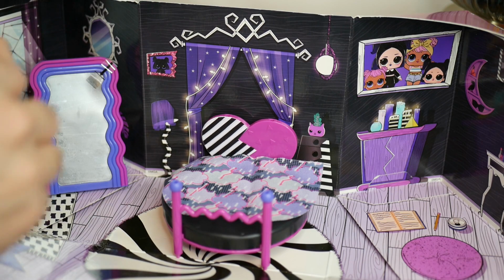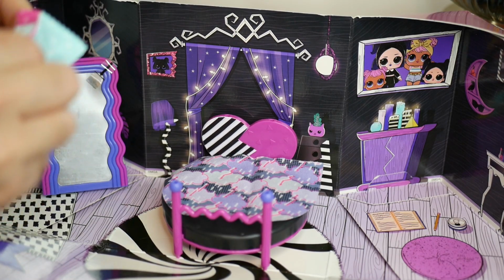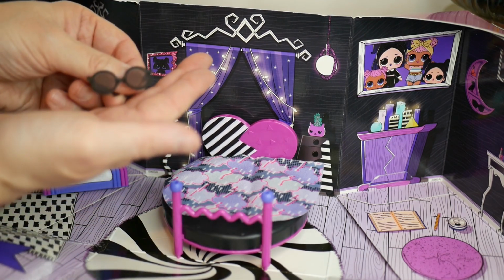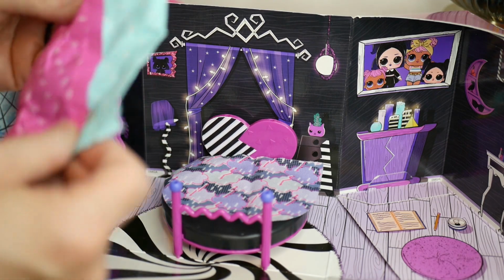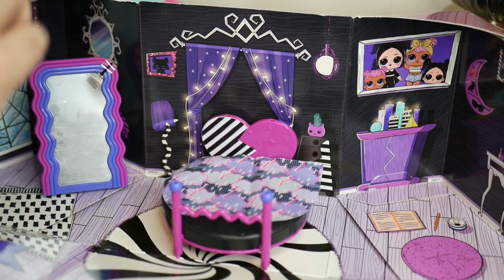Okay, I've got this. This is possibly something for the doll. Yeah, so this is a pair of either glasses or sunglasses. I'm not sure which, but that's for the doll. So we'll put that to one side. Maybe I should try and find out which one the doll is in, because the rest of the stuff is probably for her as well. Actually, let's open this. It feels a bit squidgy. It could be something else for the bed, possibly.